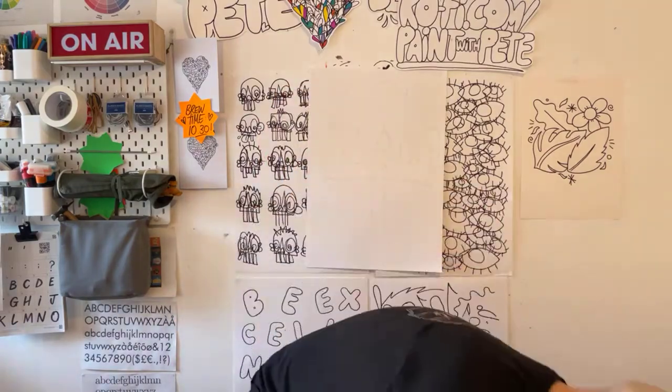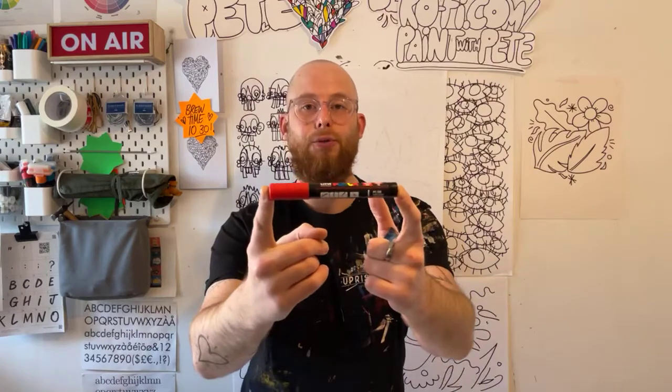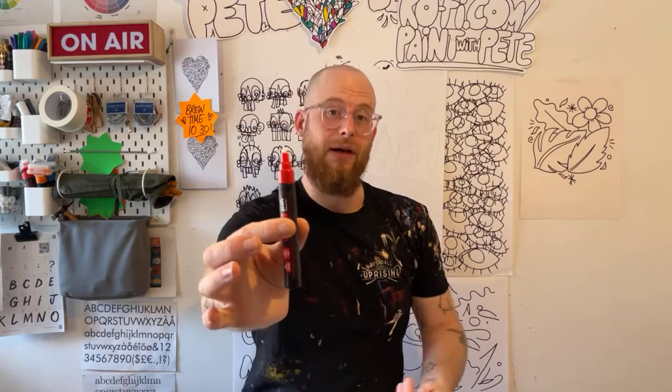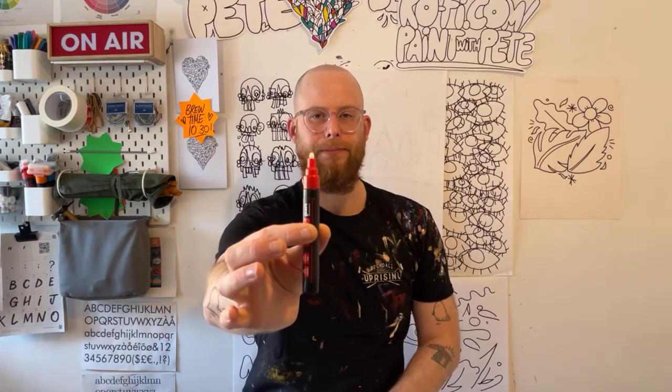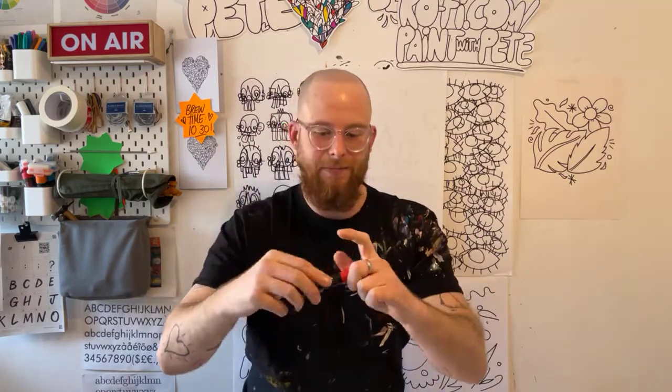So let's do that. If you're new to the Poscas, hello, welcome. If you get a new Posca, they come in a plastic sheet. Take the top off and it is a white foam or felt nib. There we are. So we need to shake it. Click the lid on, click. Otherwise the nib and everything goes everywhere. You don't want that.